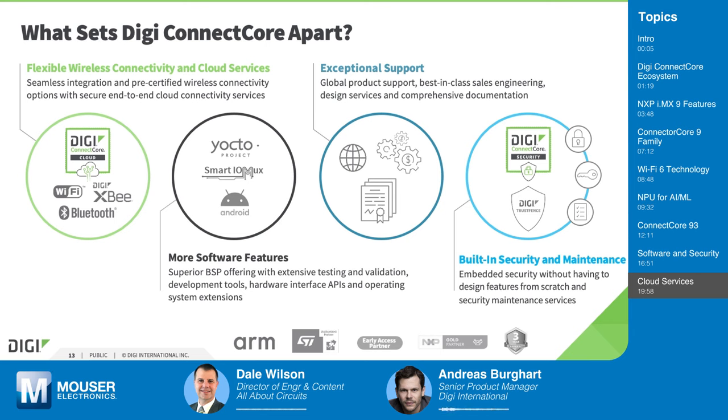And we have exceptional support delivered by our sales engineers and technical support around the world, really helping customers in their projects from the start to production and beyond, as well as a group of design services engineers to complement customer design teams with resources and expertise. We also provide built-in security with Digi Trustfence, the ready-to-use security feature set and building blocks to create secure products, but also our new ConnectCore Security Services to maintain the security of these devices in the field throughout their entire product lifecycle.